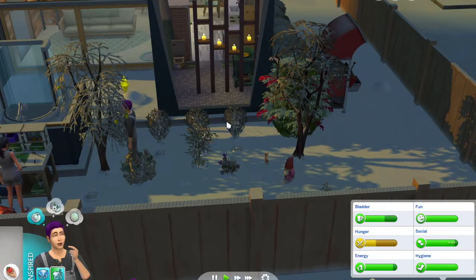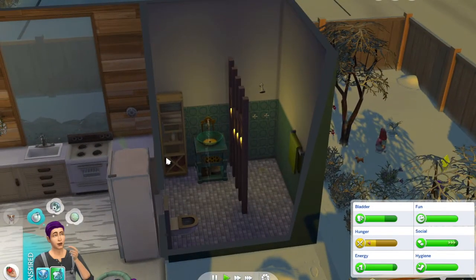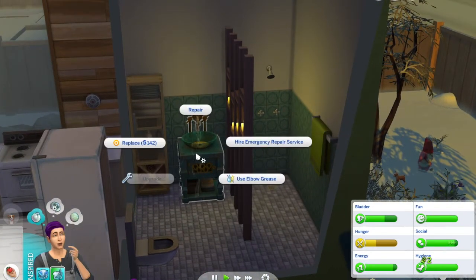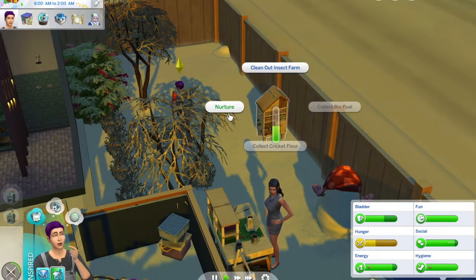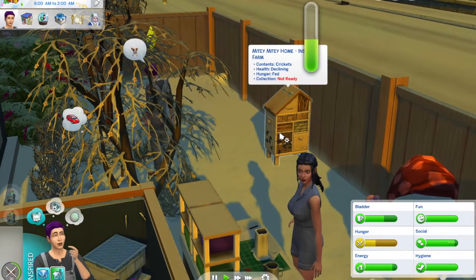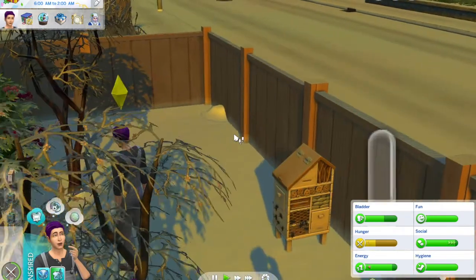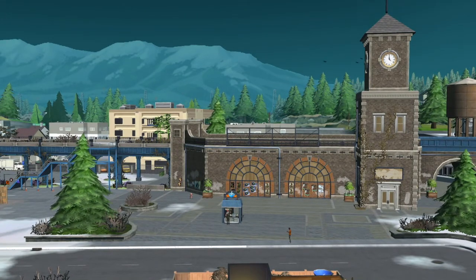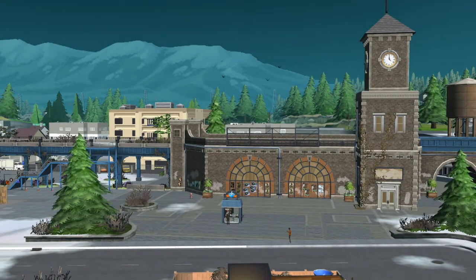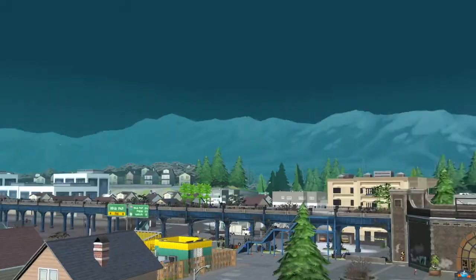Oh no, I didn't realize. It looks like the sink we put down is actually broken. We'll have Emerson repair that as well and clean it up a bit. And we really want to make sure that Emerson stays on good terms with his crickets as well, so it's part of his morning routine now to nurture his crickets. You guys, look at the color of the sky right now. As our snow is kind of starting to melt, I feel like this looks different, but I can't totally put my finger on how.